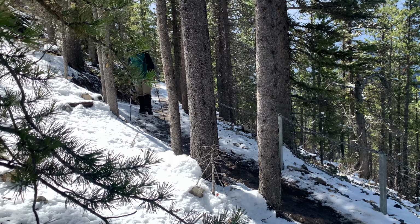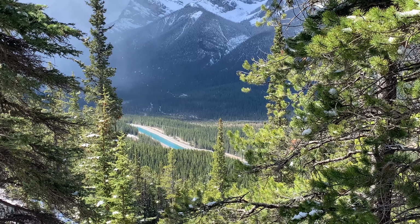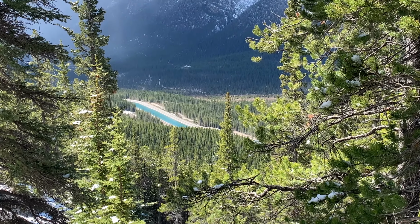The hike began on a beautiful, sunny spring morning. The clear skies and crisp air made for perfect hiking conditions as we set out from the Goat Creek parking lot. The initial part of the trail, with its forested path and well-maintained steps, was bathed in sunlight, creating a serene and inviting atmosphere.